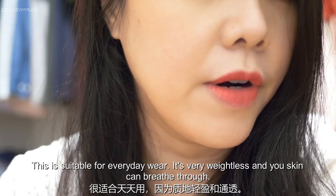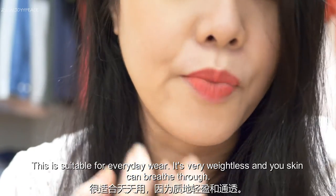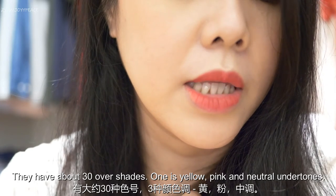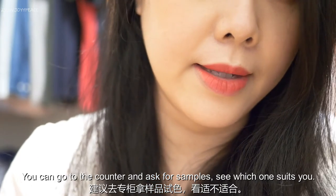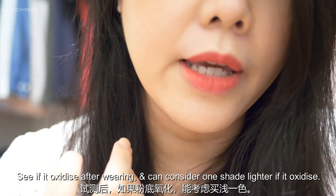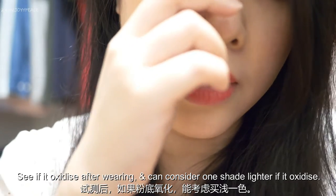This is suitable for everyday wear. It's very weightless and your skin can breathe through. They have about 30 over shades. One is a yellow tone, one is a pink tone, and one is in between. So you can go to the counter, ask for samples and see which one suits you and see if it oxidizes after wearing, and can consider a shade lighter if it oxidizes for you.